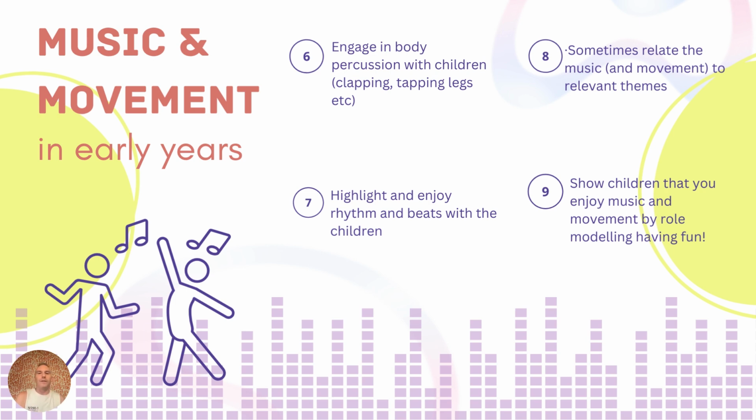And I think one of the most important things that you can do with children is share music that you love yourself. So if you are a huge Beatles fan, bring it in. If you love a bit of classical music, find ways to bring that in to the classroom. If you're a raver, heavy metal, all genres are valid and relevant. Do avoid music that has expletives in it and inappropriate language.